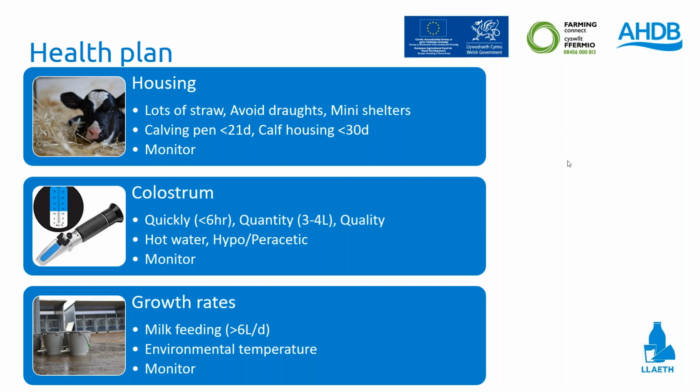Again, it's really important to monitor these things going forward. You can do so with your vet, or you can use the Nottingham Herd Health Toolkit to monitor your growth rates going forward. So that's a bit of a summary there.